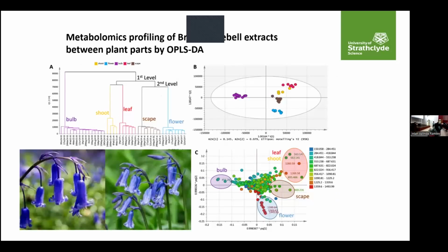Next is to do an OPLS-DA, a supervised method, just to define the discriminatory metabolites in each of the plant parts. Again, on the right quadrant we still see the leaf, scape, and the flower, and here is the bulb. Here is the loading plot, and here is the scores plot. Using these individual spots, we could say these are the discriminatory metabolites from each plant part. For example, although they have almost the same chemical profile, using this model we are still able to separate them and define the metabolites for the plant parts.